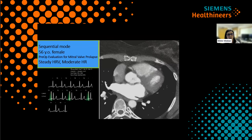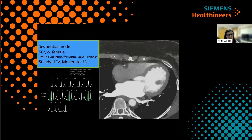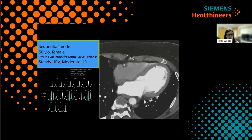So that's what you want: the users to not have to worry about those kinds of things, the quality, and it helps the radiologist too.